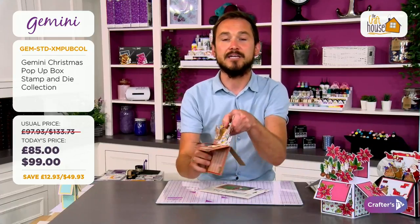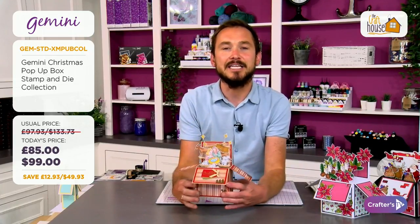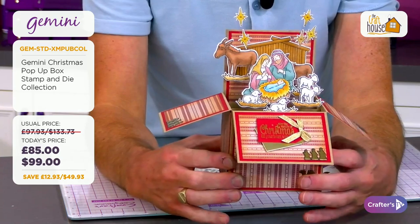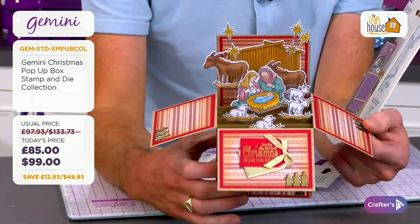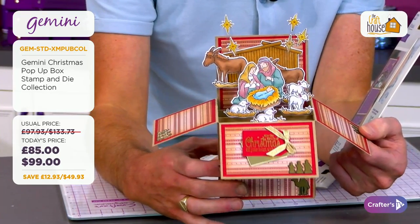Then we have got, now check out this one. If you really are into your traditional, your nativity scenes, now look at that. So this one here is your Away in a Manger. Now these are all incorporating the paper pad that Joe just showed you, which is 12 by 12.